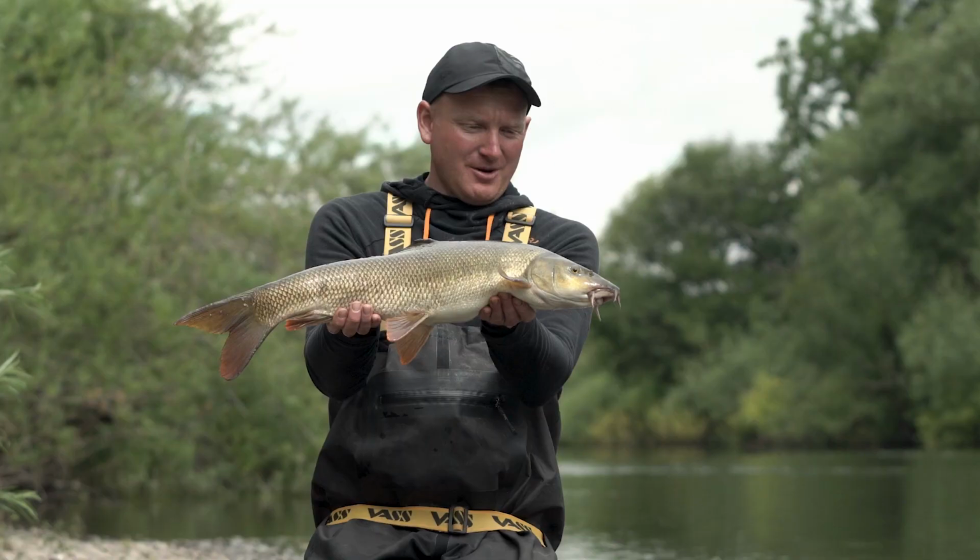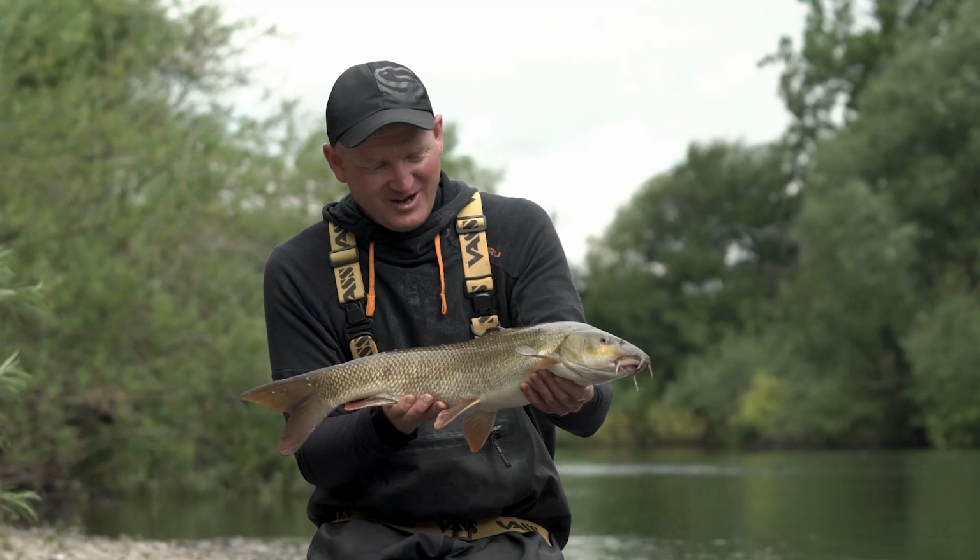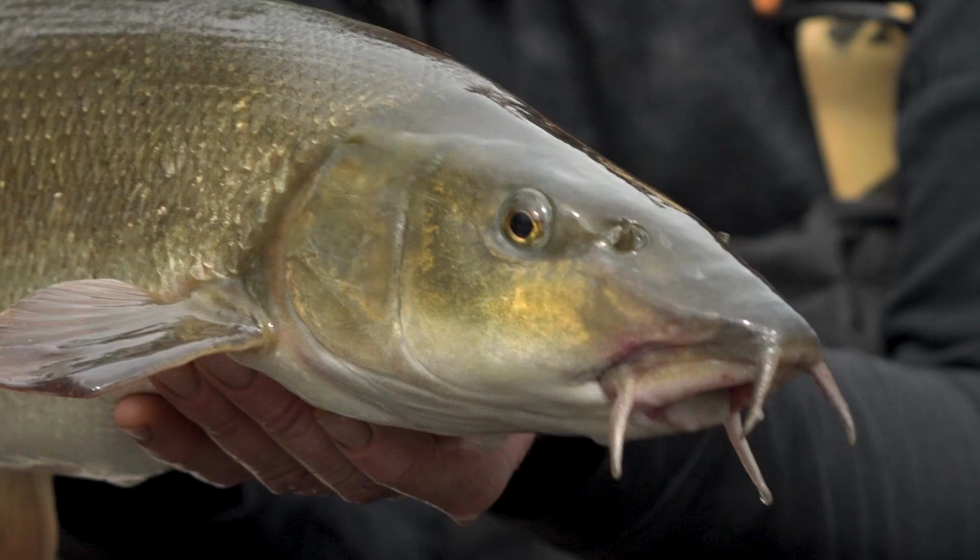Mission accomplished. Barbel on the pole, on the River Wye, 11 metres stuck up in the air to land it, purple hydro all over the river. One of the most exciting things I've ever done.